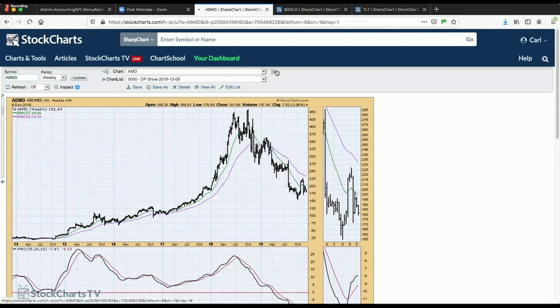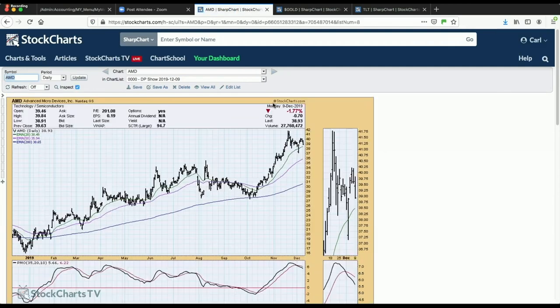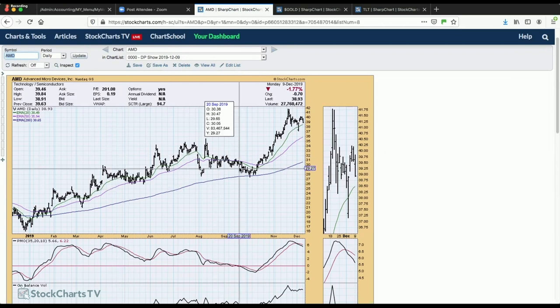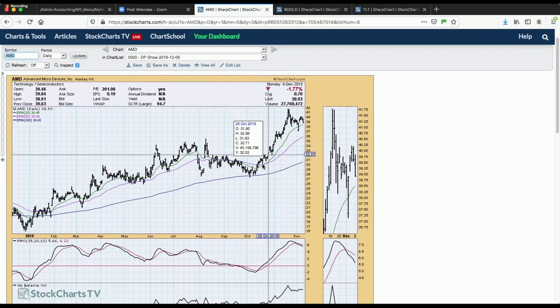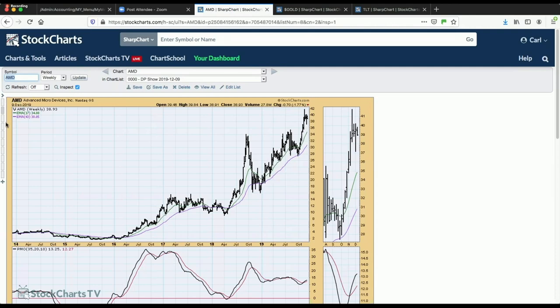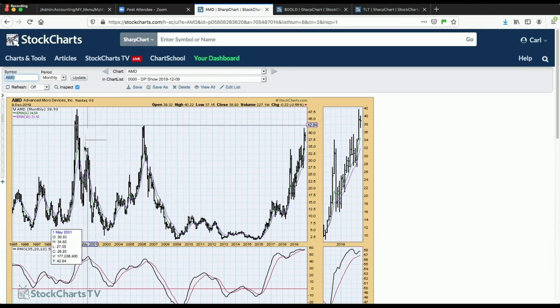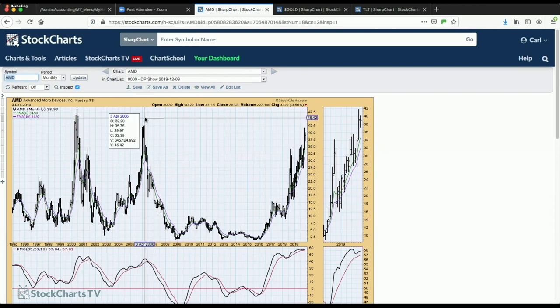Another example of the kind of thing you run into on those parabolic up moves. Advanced Micro Devices. Again, I'm not so interested in the short term. I always like to look at the weekly and the monthly charts. I'm not sure what I'm going to see on the monthly here. There it is. So you can see this has been this route before. This is the third time to extreme high prices. And I would say it's probably going to fizzle out here because, again, it's a very steep up move.